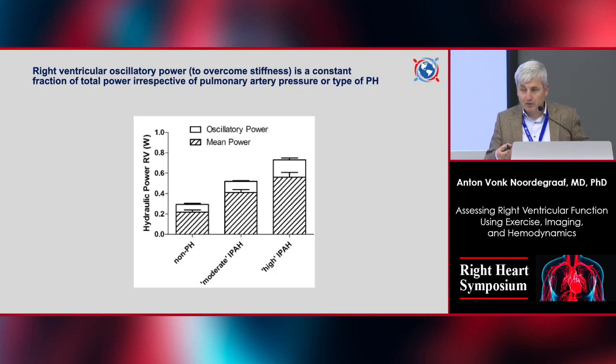Actually, it was Nabil Saouti in the Blue Journal who did that work, and he found out, and you can also calculate it mathematically, that always 27% of the energy of the right ventricle is devoted to overcoming the stiffness of the system, and the other 73% is to overcome the resistance. What does this mean? The pulmonary vascular resistance in itself is a perfect measure of load. You just have to multiply it by 1.3, and then you have the total amount of power.